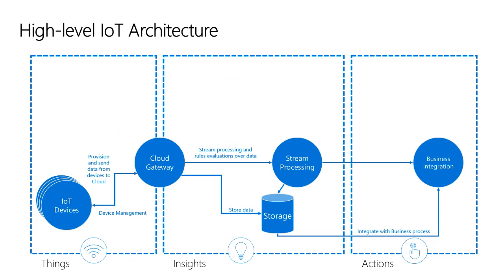Next, we're going to get to the action side, which is business integration. It's great that you have all this data and all this insight, but how does that integrate with the rest of your business? This is all about setting alerts, incorporating it into your CRMs, or maybe even raising alarms or sending email or text messages for alerts. Whatever your business integration is, you need to be able to quickly take all of that IoT data and put it into what you already have.